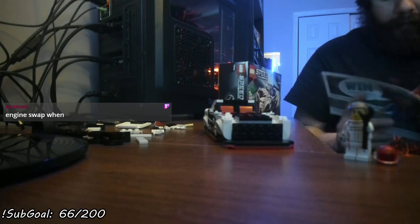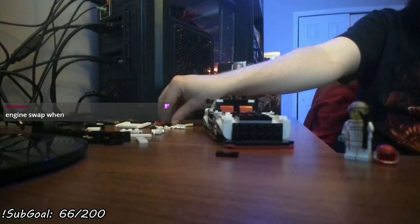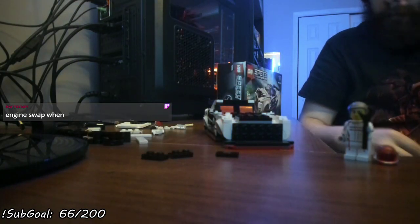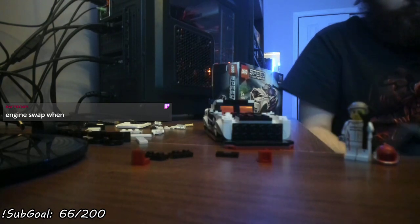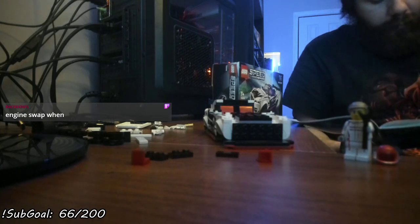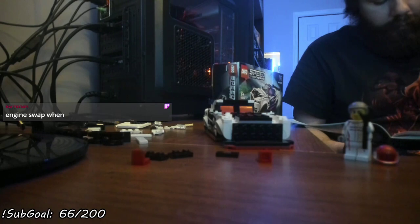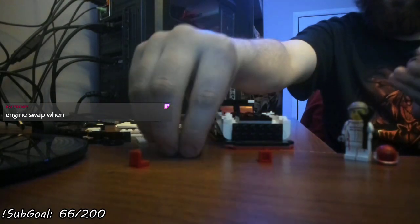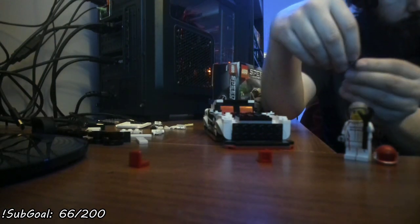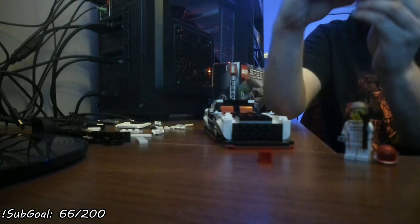I was about to say something, but I stopped myself before I said it. This little thing here. Two of these little motherfuckers. And two freaking chairs. Oh, this is the front grill. That's cool. Go like this. Maybe. Nope.